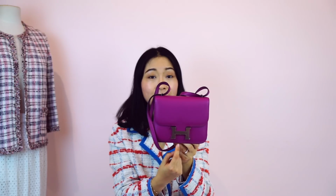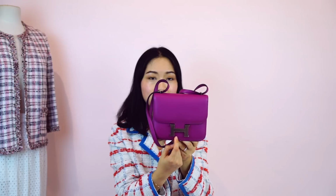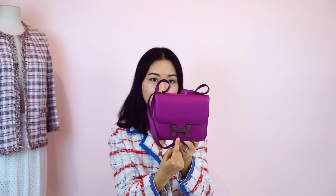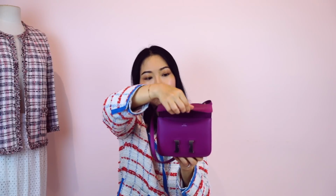Hermes does the H in different types of hardware. Silver hardware, gold-plated hardware. In rare cases, Hermes does enamel hardware or lizard skin for the H buckle. So the trick to open the Constance bag is to pull this hardware lightly up. So you click it open.